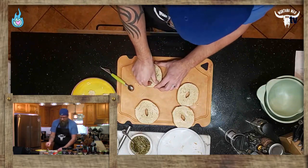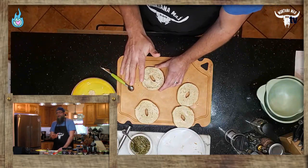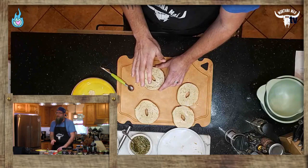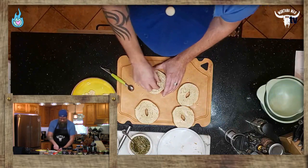Now, if you do cut into the center or the edge of the bagel, don't panic. It's not the end of the world. It's still going to be delicious. It will happen even to the best of us.